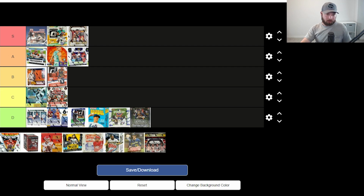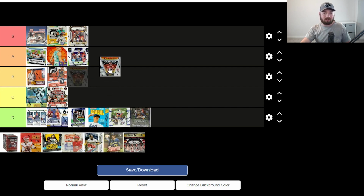So I'm really struggling with this one because I really truly do like the product. I think the parallels in this are gorgeous. They have the shimmers, they have the cracked ices, they have silvers. Now, value. College uniforms never hold a lot of value. So I can't give this an S just based off of that. But I also don't think I can put it in the same row as Donruss Basketball and Gridiron King. So I am going to give Prism Draft Picks an A.